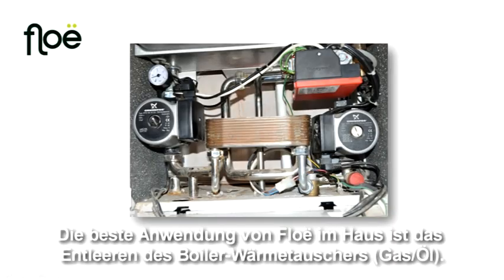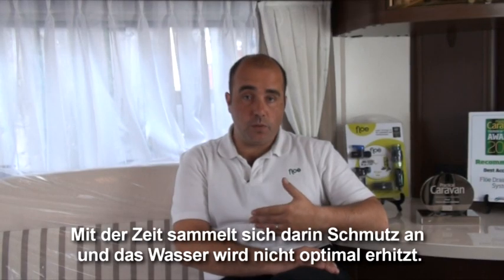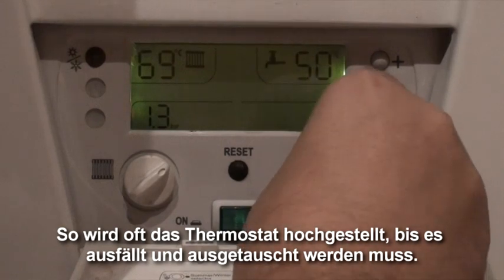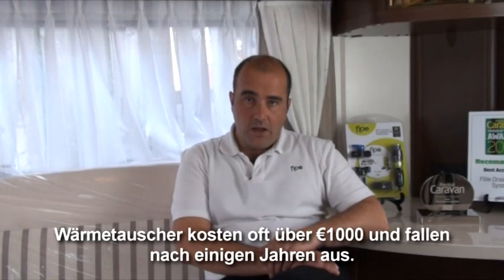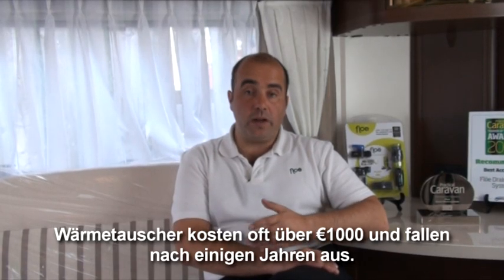But the best application we have found for Floë is for cleaning the inside of your gas or oil boiler's heat exchanger. This is a box where the water is heated before it goes onto the hot taps. Now over time this box fills with dirt and your water will not heat as well as it should. So owners usually turn up the thermostat until eventually it will fail and a new one will need to be fitted. Now heat exchangers can cost more than €1,000 and after a few years they will fail.